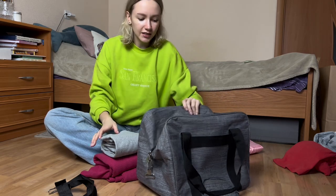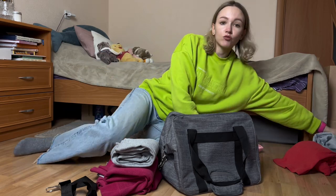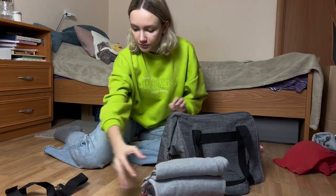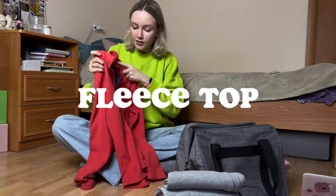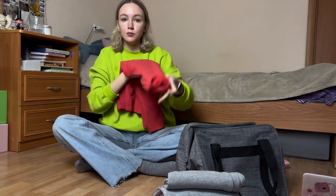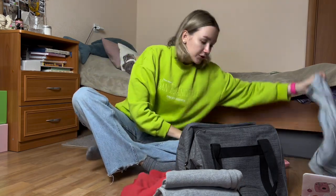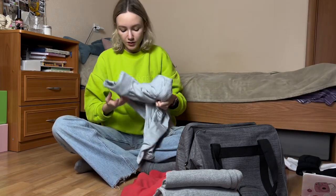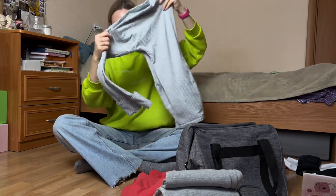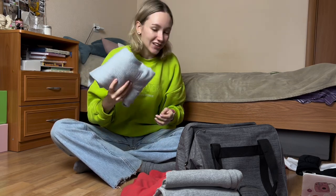I'm gonna put everything inside later because I still don't know how I'm gonna organize everything. Right now I'm just counting the things that I need. So these are two sets of thermal underwear. I'm also taking this fleece top, so you can see how small this one is, and it doesn't take up a lot of space, but it's super warm, and hopefully it's gonna keep me very warm during my trip. I have another fleece top just in case. This one is also really cool. It's by Nike. I bought it actually to go jogging in the morning, which I never do, of course, but I go hiking once a year, so that's when I need this.